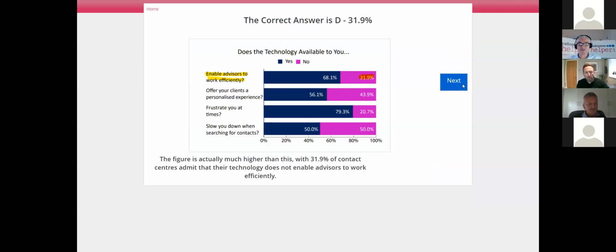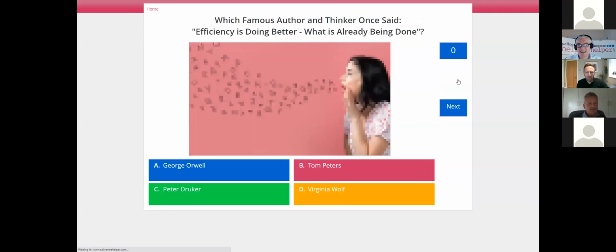And our last question on efficiency is, which famous author and thinker once said, efficiency is doing better what is already being done? Was it George Orwell? Was it Tom Peters? Was it Peter Drucker? Or was it D, Virginia Woolf? So A, George Orwell, B, Tom Peters, C, Peter Drucker, or D, Virginia Woolf.